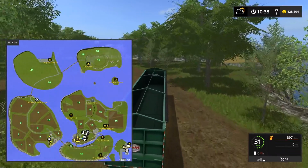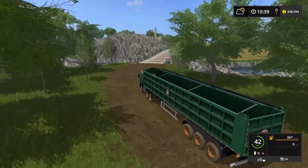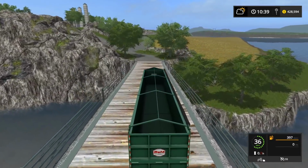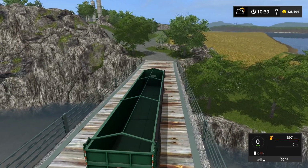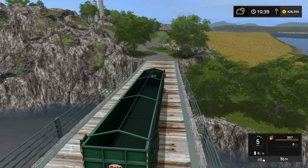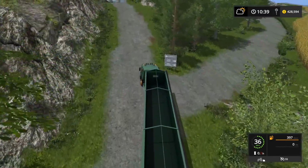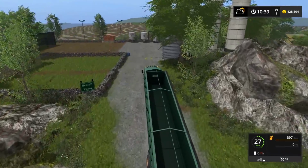This should be... You might be able to see them way off in the distance whenever we get up here. We might. I don't know if you will be able to or not. Yep, way, way out there off to the right. I'll put it right below the timestamp. You can see them way, way out there in the distance. I can't believe the draw distance on PlayStation 4 Pro is that long. Oh my goodness gracious. So we're going to try and do this.